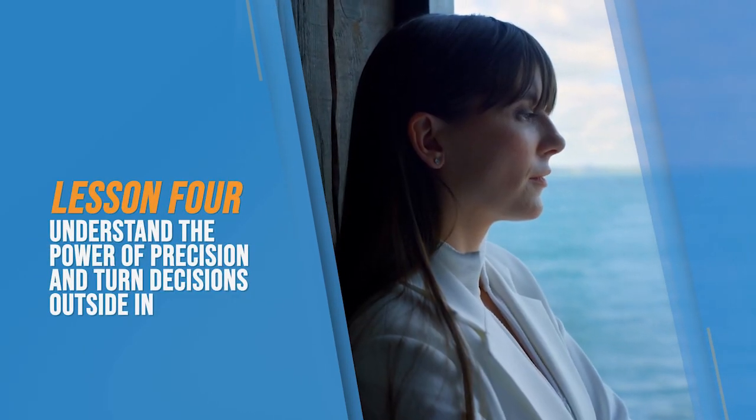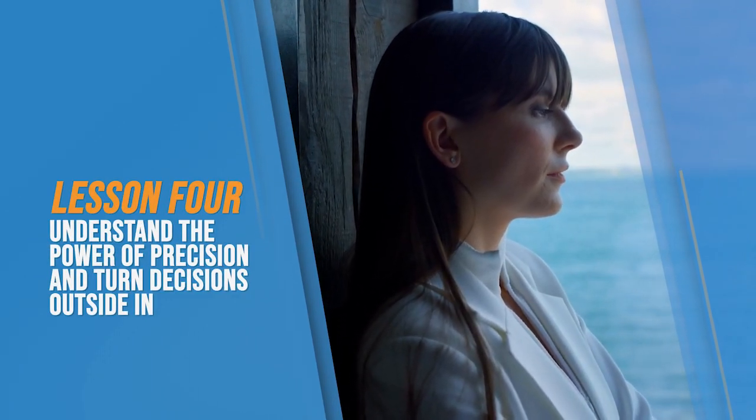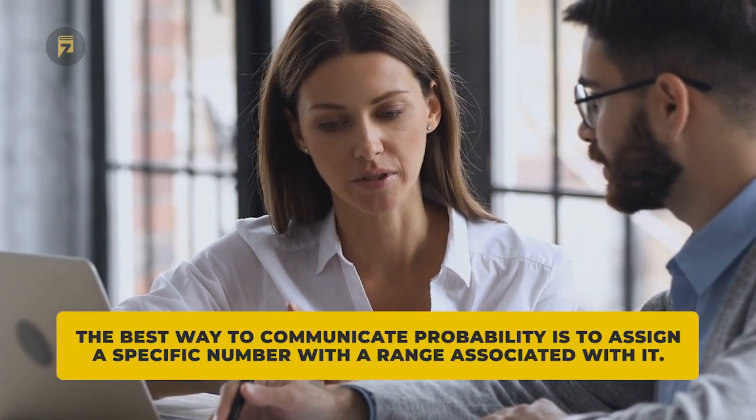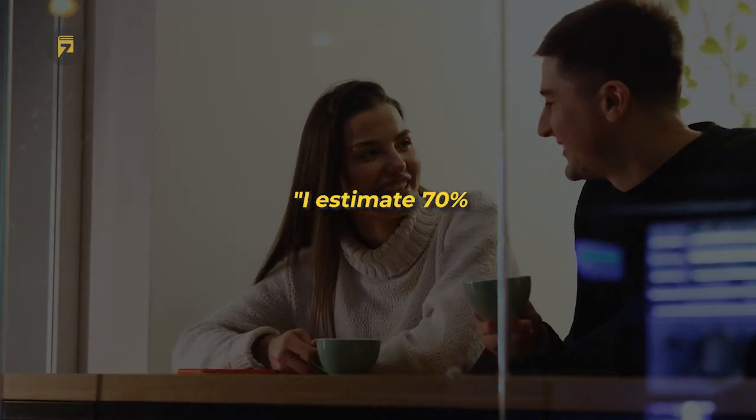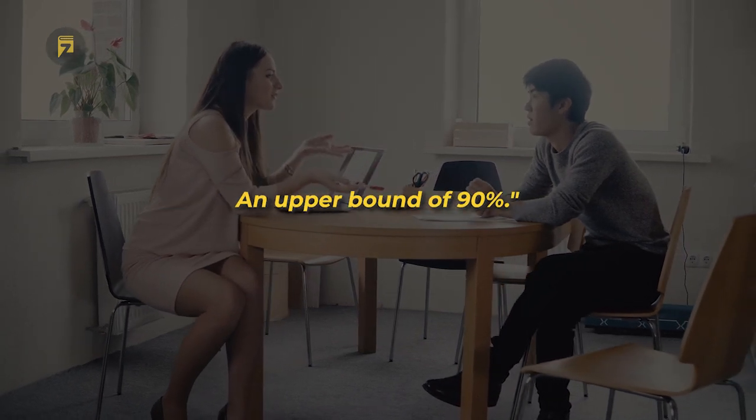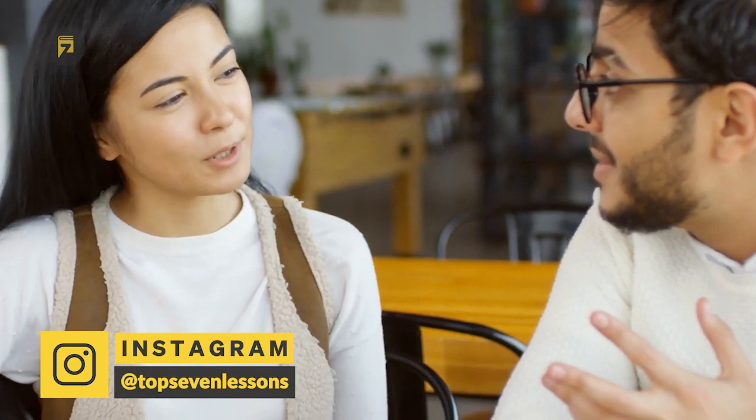Lesson 4. Understand the power of decision and turn decisions outside in. A common problem when making decisions with others is we use terms like "probably," but have different ideas of what that term means in terms of probability. The best way to communicate probability is to assign a specific number with a range associated with it. For example, I estimate 70%, with a lower bound of 30% and an upper bound of 90%. That range gives other people a better understanding of how certain that estimate is. And note that it is a reasonable range, not a guaranteed one.